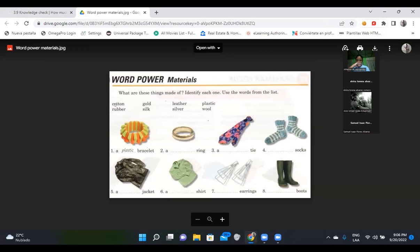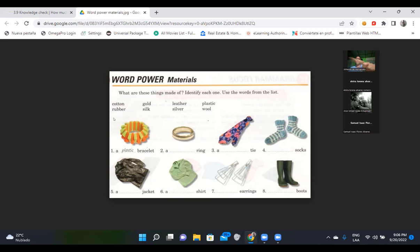Everybody listen and repeat. Cotton. Gold. Leather. Plastic. Rubber. Silk. Silver. Wool. Okay, one more time. Cotton. Gold. Leather. Plastic. Rubber. Silk. Silver. And wool. Okay.